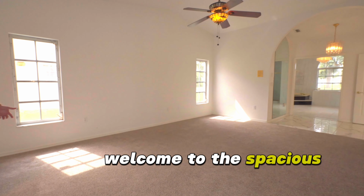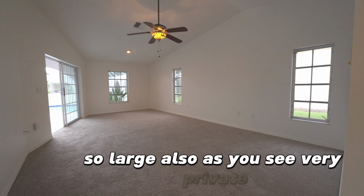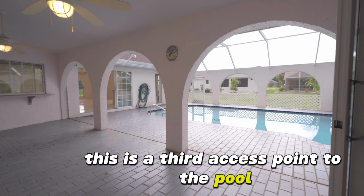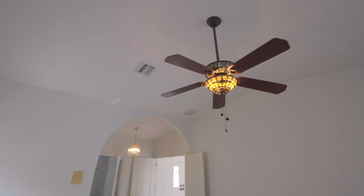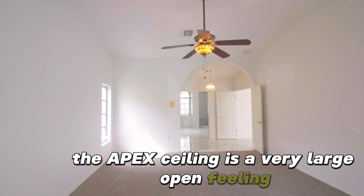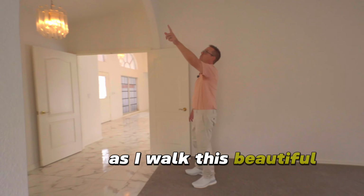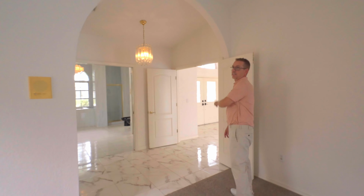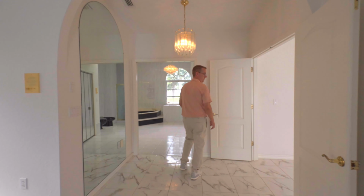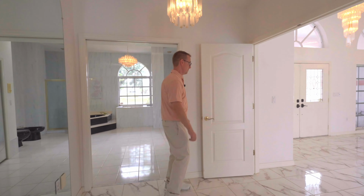Welcome to the spacious primary suite. Though large, also, as you'll see, very private. This is the 3rd access point to the pool. If you notice, the apex ceiling makes a very large open feeling. As we go to the primary bathroom, as I walk through this beautiful sculptured arch, double doors for true privacy for the primary suite.